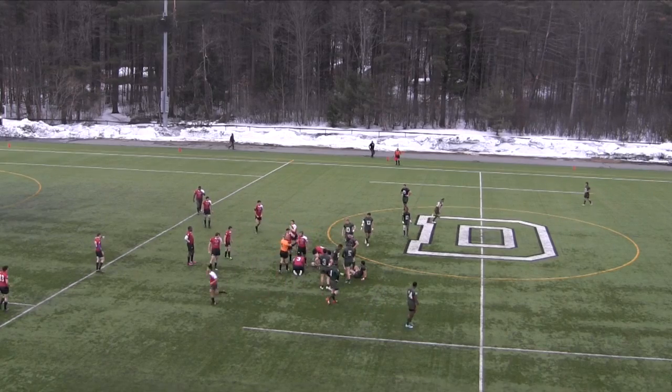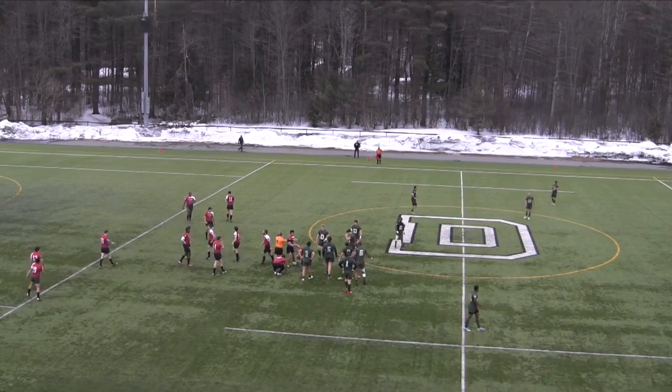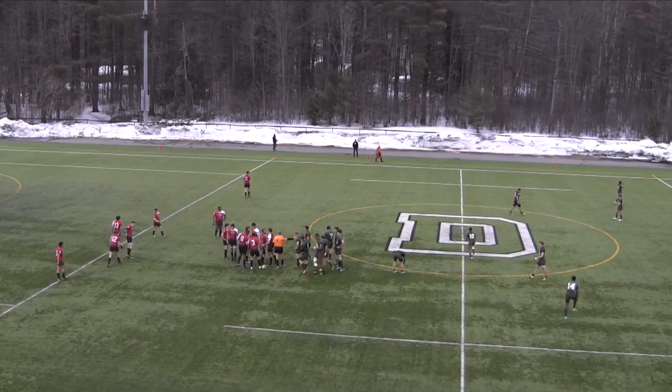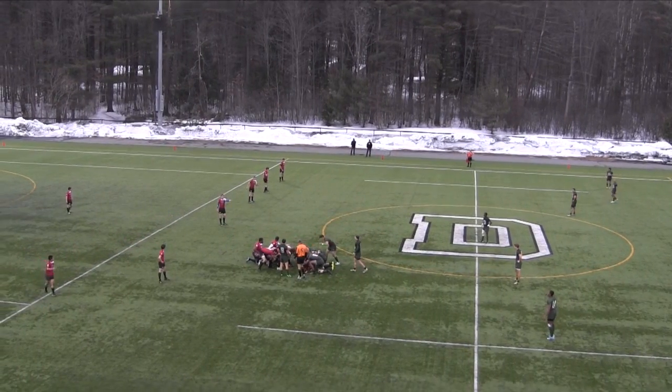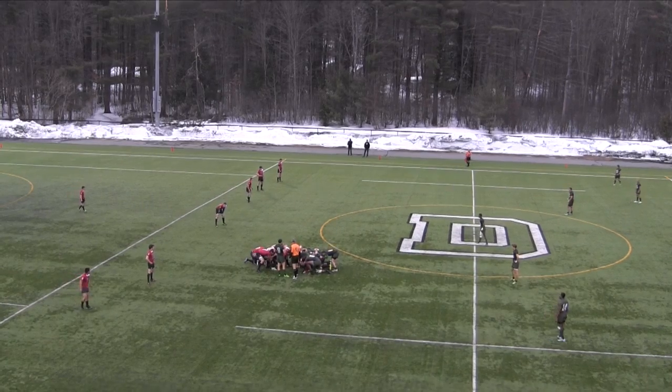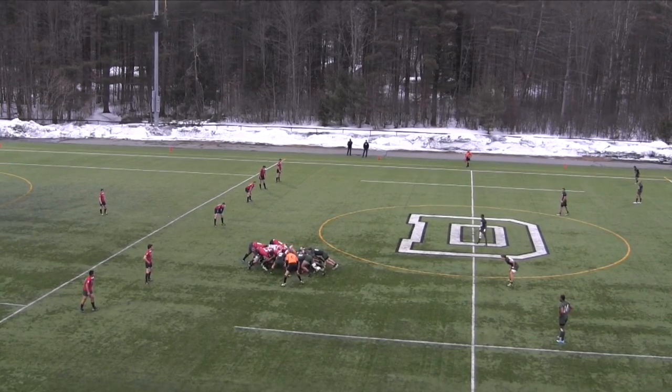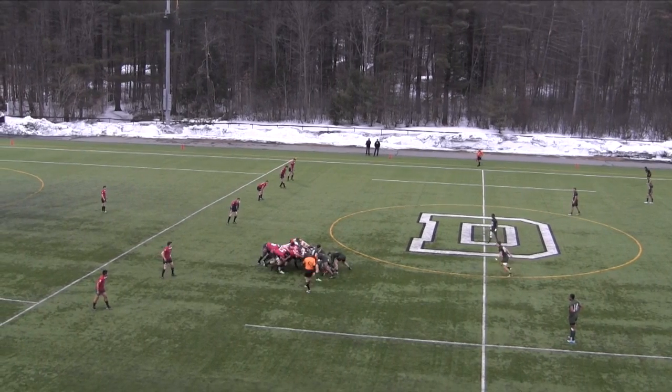So terrific job, Danny, by the Dartmouth defense. Great defense, a lot of great hitting. They're getting 3-4 guys at the point of contact and able to drive them back. So, captain. DeWitt Werke, the freshman from Seattle and St. Mike's School in British Columbia at fly half. We'll see if he can create space for Fowler and Anthony outside him.